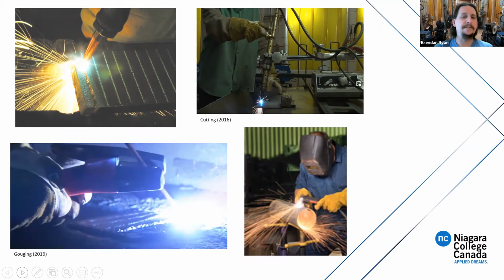So on the top left, we have oxy-fuel cutting, but manually. The students are taking those torches, we'll cut shapes, we'll cut bevels, straight lines, and make sure that students become confident in manual cutting. On the right, we have oxy-fuel cutting as well, but that's automated oxy-fuel cutting. So we'll put it on the track burner and we'll cut bevels on our plates.